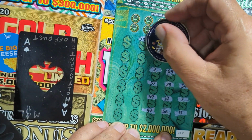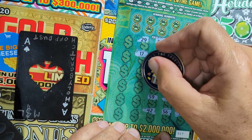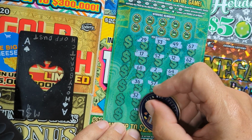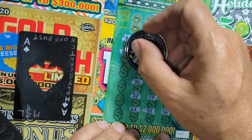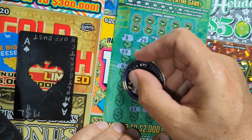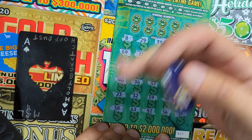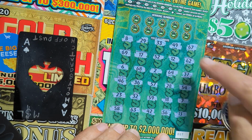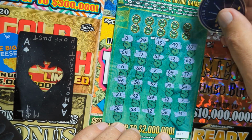59, 42. 29, there's 17 again, that one on the last ticket, 68, 36, 32, 63, there's an 8, 69, oh, y'all like that one, there's a 6, 46, 23, and in the corner, 58. No symbols, no multipliers, I should say, or that star symbol. That'd be the one to find, that star symbol. I'd like to see that. That'd be cool. All right, let's see what we got for our winning numbers.